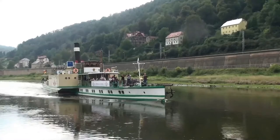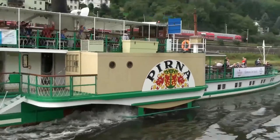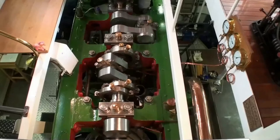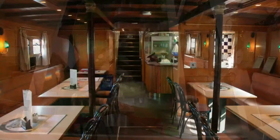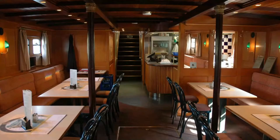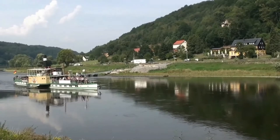She was built at Blasewitz in 1898 as König Albert. We see her here near Königstein with a S-Bahn train passing. She has a compound oscillating engine from the Übergau Works. Her layout and furnishings are similar to her two sisters, but different to the four larger ships that we have seen previously. And here we see her leaving Königstein upstream towards Bad Schandau.